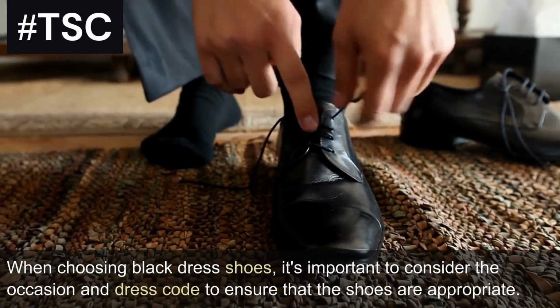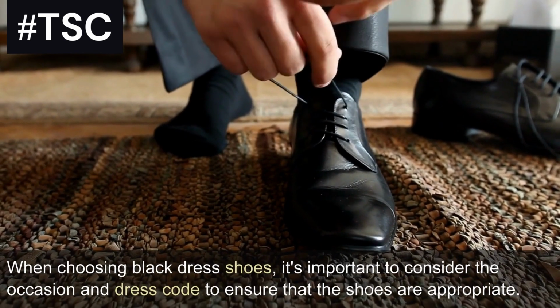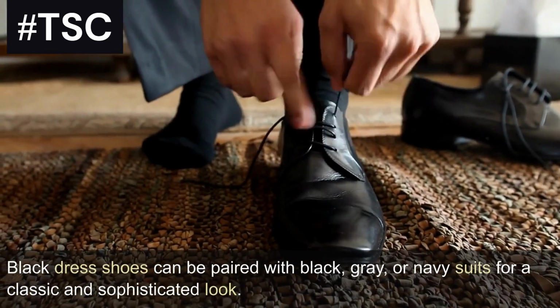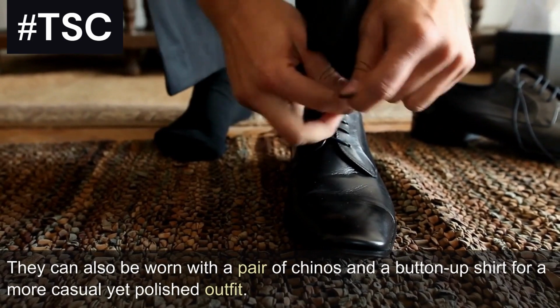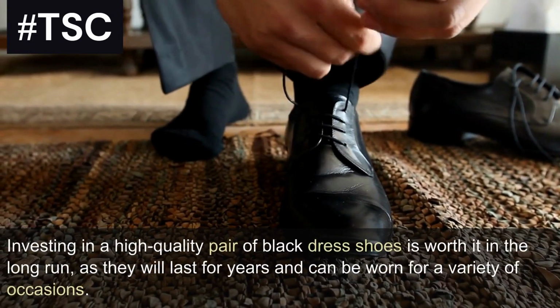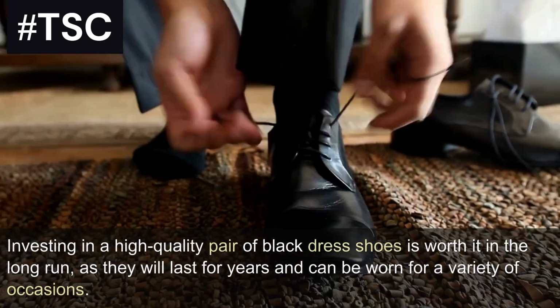When choosing black dress shoes, it's important to consider the occasion and dress code to ensure that the shoes are appropriate. Black dress shoes can be paired with black, grey, or navy suits for a classic and sophisticated look. They can also be worn with a pair of chinos and a button-up shirt for a more casual yet polished outfit. Investing in a high-quality pair of black dress shoes is worth it in the long run, as they will last for years and can be worn for a variety of occasions.